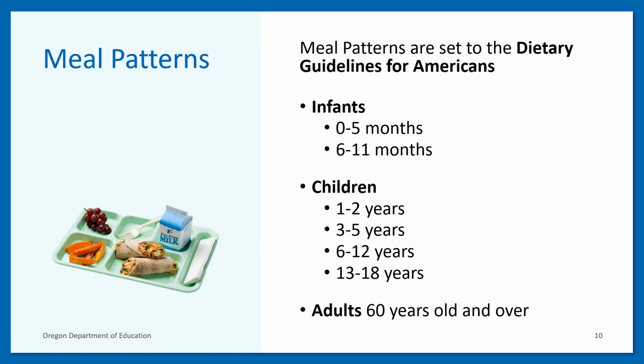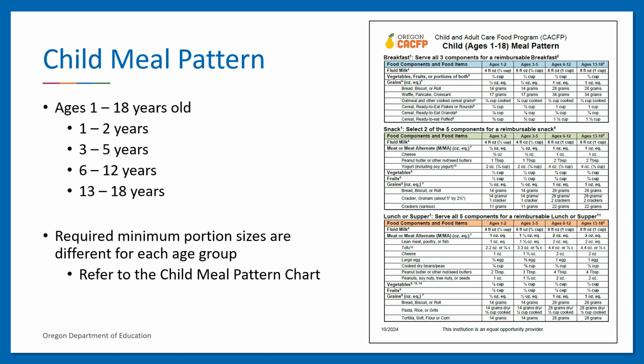While the videos in Chapter 9 will cover the basic meal pattern information for all meal patterns, specific information related to the infant and adult meal patterns will be addressed in Chapters 11 and 21. The child meal pattern is considered the standard meal pattern since it covers the majority of the participants on CACFP.